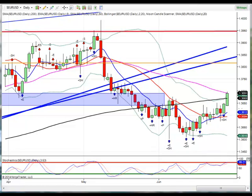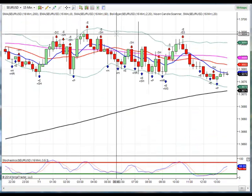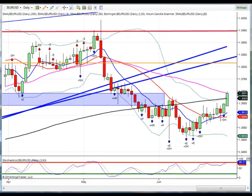The euro paced itself higher as of yesterday. There it is into the 50. It's gone a little bit higher again, as I recall. If we go to the 15-minute chart here, you're going to see it went into 137 and pulled back into 136.78. So it's down just a little bit. Actually, went a little higher than down again. So I guess it's sideways at the 50-day moving average.